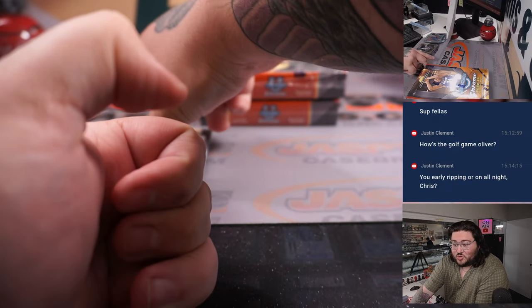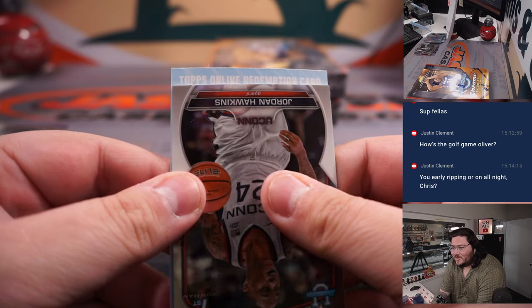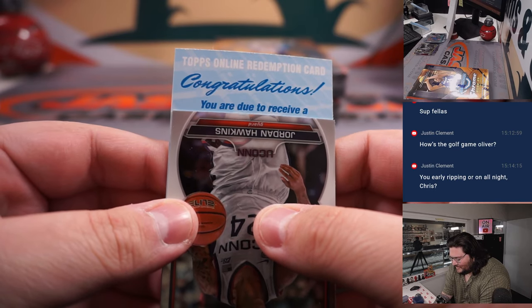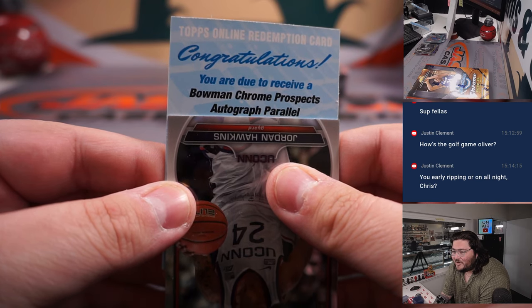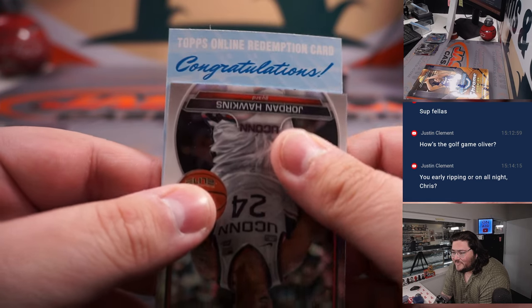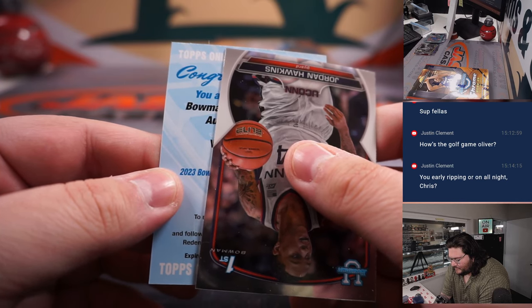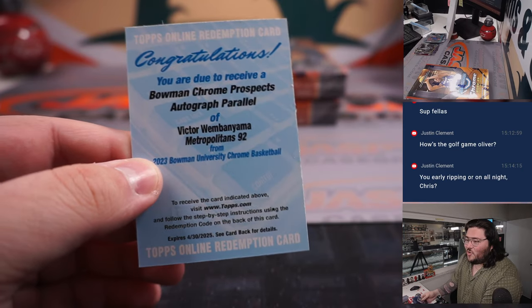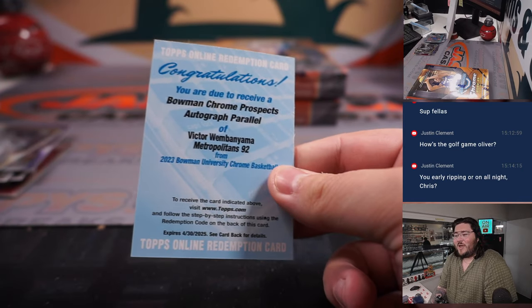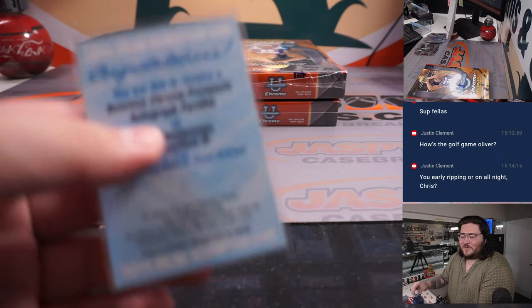All right, Jordan Hawkins will hide our redemption. Wonder who it could be. Good luck. Due to receive a Bowman Chrome Prospects autograph parallel of V-I-C-T-O-R Victor Wembanyama on the auto. Oof.